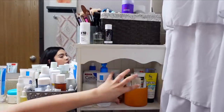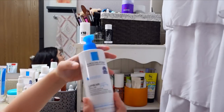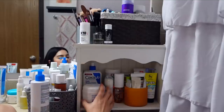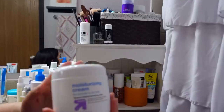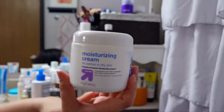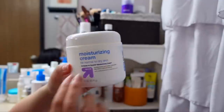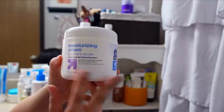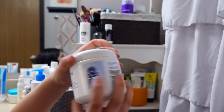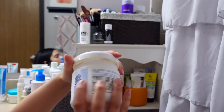So top shelf here, this is mostly body products. This is what I go towards when I'm getting out of the bath or shower. This is my favorite body cream, the La Roche-Posay Lipikar AP Plus. This is the Up and Up Moisturizing Cream. This is the Target generic of CeraVe, and I like it, but it's not a super duper good replacement for CeraVe. It's just a little less occlusive in my opinion. But this is nice on the face. It's nice on the body, and I've used a good amount of it, so I obviously can't complain, and I will empty this up.